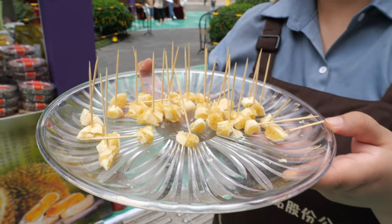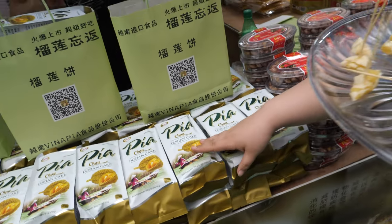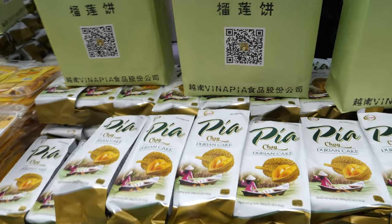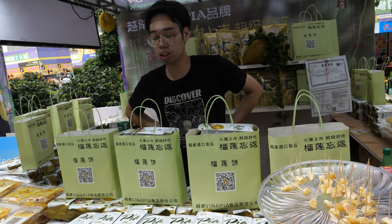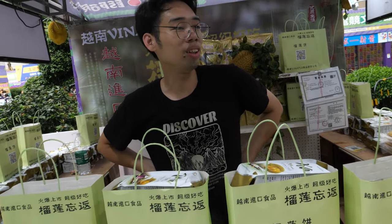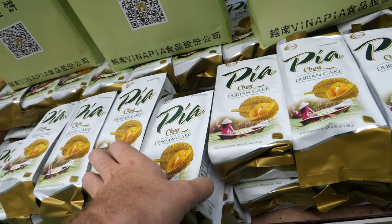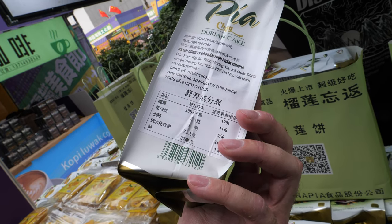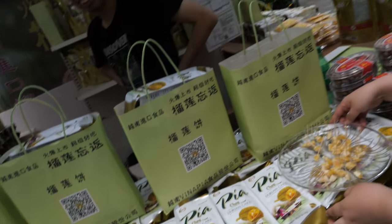Hi. Oh, wow. How much? 100 yuan is a 4 bag. 4 bags for 100 yuan. Where is it from? Is it from China? From Taiwan? Made in China? Oh, no. Taiwan? Vietnam. Ah, Vietnam. Cool. Yum yum. Thank you. Yeah. Okay.